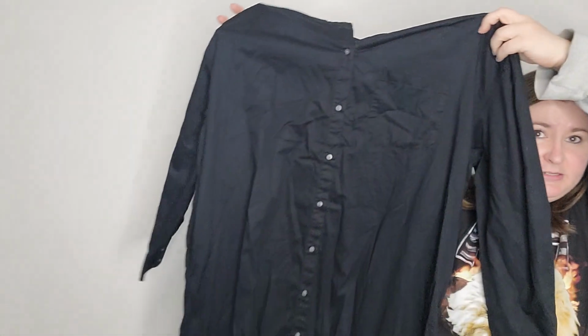This is an Old Navy, just like a black button-down shirt dress. That was something else I wanted to mention too. I will go over that in my ThredUp video.